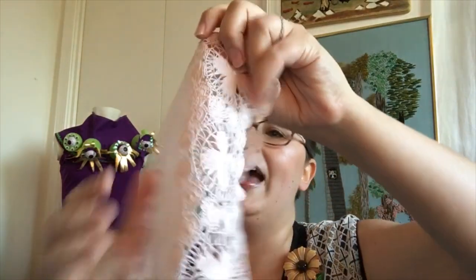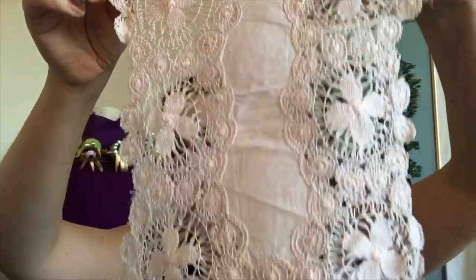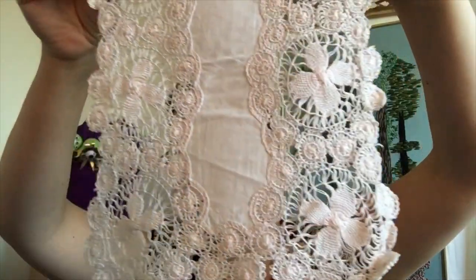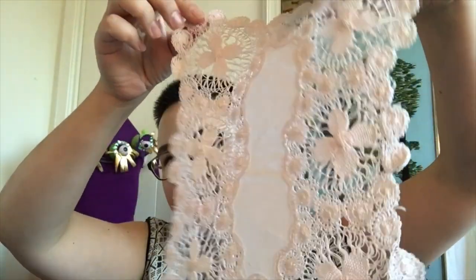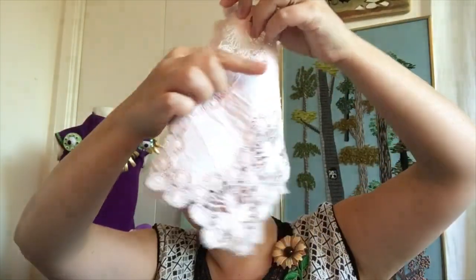I have this piece and it's so gorgeous, and it looks like the center is a scrap of fabric. I know it's not, but it looks that way. Anyway, this is one of my favorite doilies that I've ever acquired. And it's got a really pretty kind of pinkish hue to it. But what I really love about it is the non-traditional center.